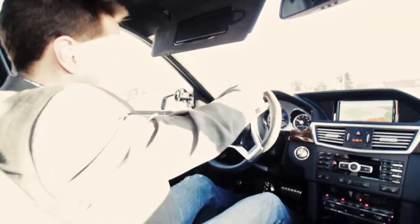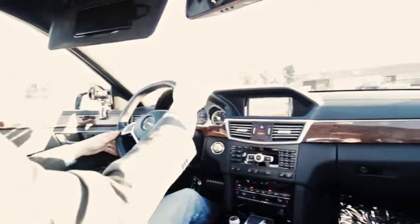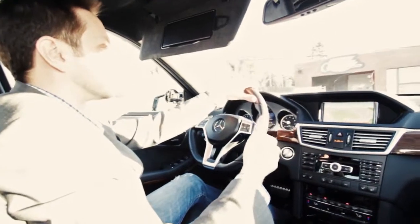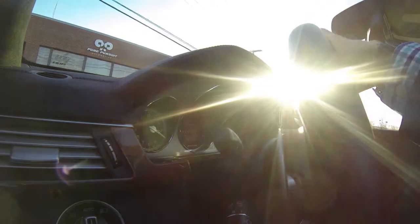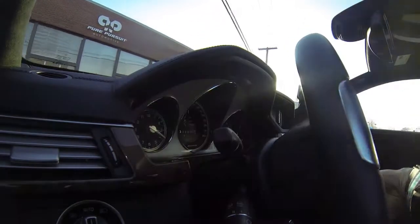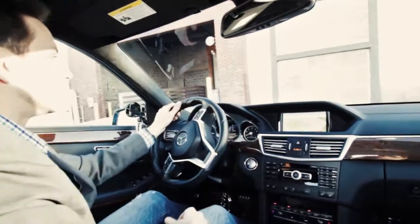As we pull back into Pure Pursuit, we see some of the other cars we have, the M5, the M3, E63 AMGs. We have a lot of AMGs and M's in stock right now, in addition, a couple other rare badges. That's what we deal in. I want to be very comfortable with this particular AMG. That's why I go to great lengths to show the video and the photos off in each particular car.